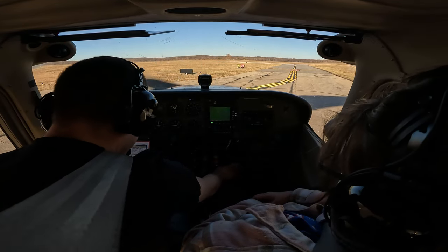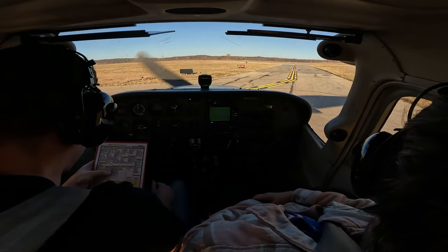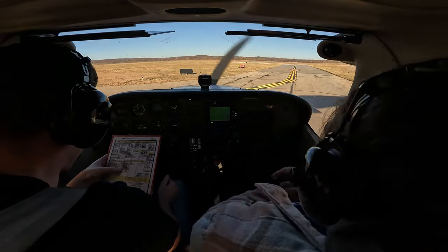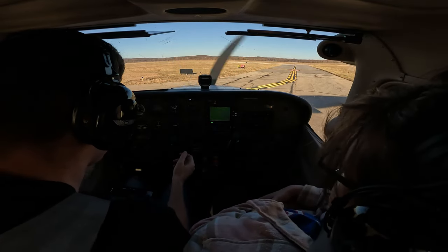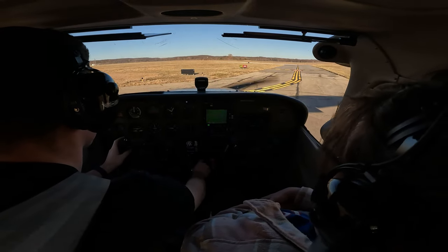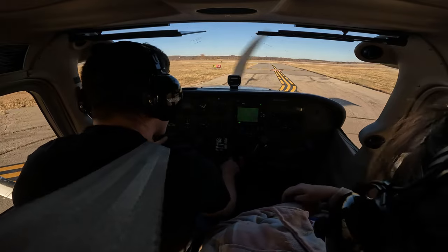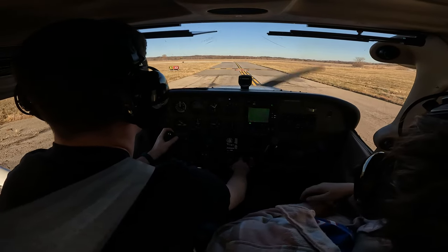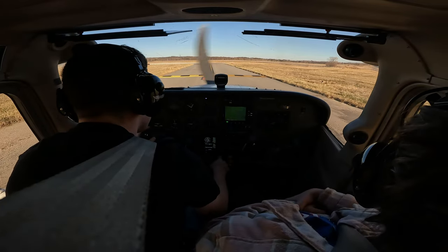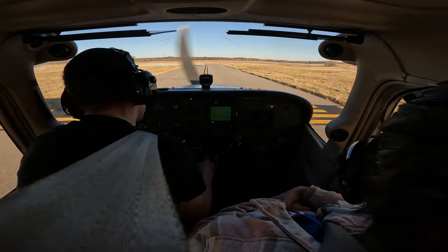Alright, flaps 10. Heading bug, doors and windows are shut. Seat belts are on. Alright, let's go. Lawrence traffic, Cessna 99 Hotel Victor is taxiing onto runway 33 for departure to the south, Lawrence. Not seeing any airplanes on final here, so we're good to go.